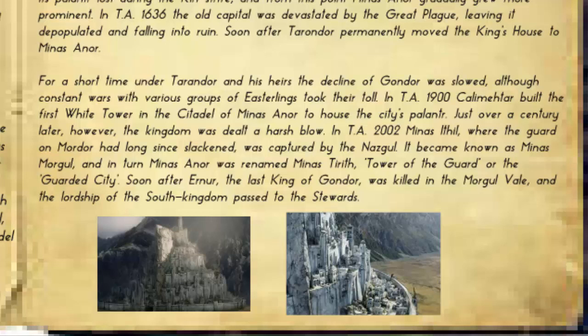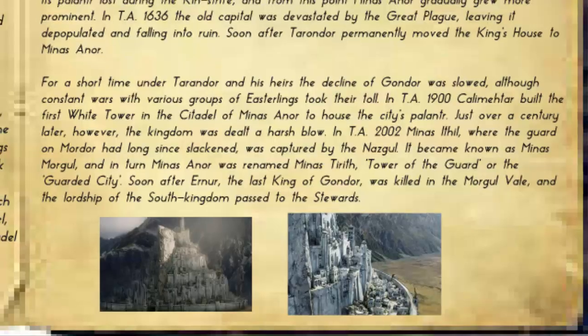In Third Age 2002, Minas Ithil, where the guard of Mordor had long since slackened, was captured by the Nazgûl. It became known as Minas Morgul, and in turn Minas Anor was renamed Minas Tirith, Tower of the Guard, or the Guarded City. Soon after, Eärnur, the last king of Gondor, was killed in the Morgul Vale, and the lordship of the South Kingdom passed to the stewards.